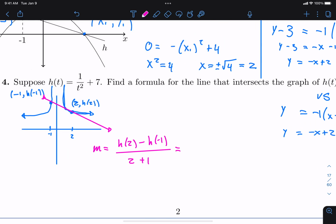we're plugging it into the equation. So 2 goes in right here, we get 7 1/4. And then we're going to subtract from that 8. Right? And then we're going to divide by 3. So that is negative 3/4 divided by 3, which is the same as negative 3/4 times 1/3, which we cancel 3, and we get negative 1/4.